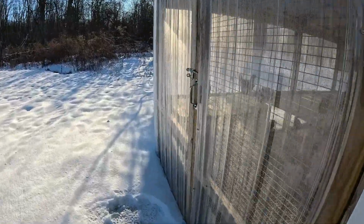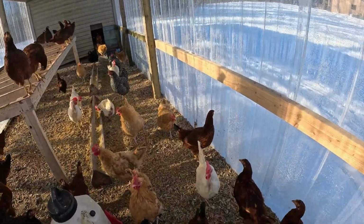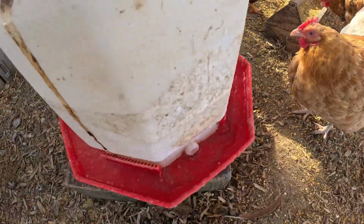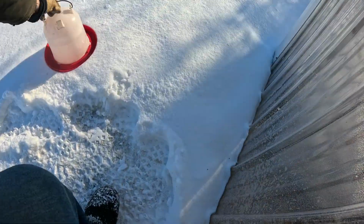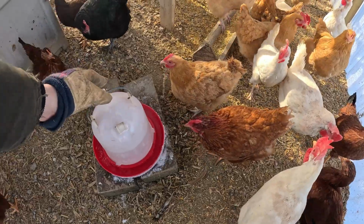We're going to start right here with the chickens. Well, that didn't take long to freeze up. That's kind of what I figured. We'll give them this one instead for now.